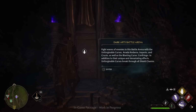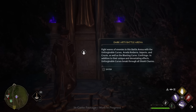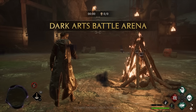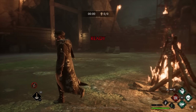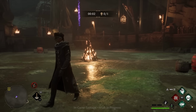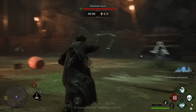Speaking of combat and survivability, that's number 2. Let's prepare for combat. Speaking of enemies and getting powerful, you really need to be familiar with how this game's combat system works. It's not Elden Ring, it's not God of War, but it takes a little bit from familiar RPG tropes along with having its own spin on ranged wizard combat and spells.